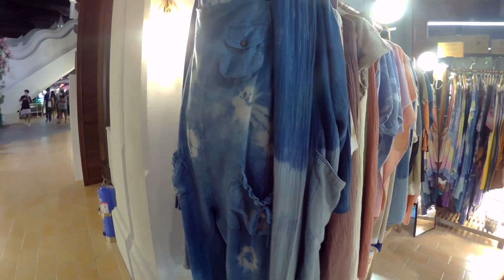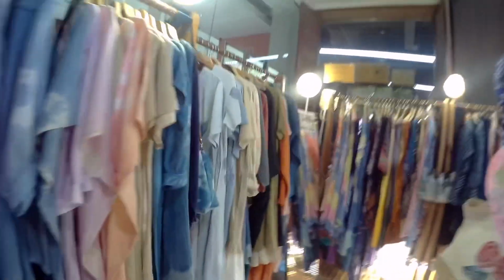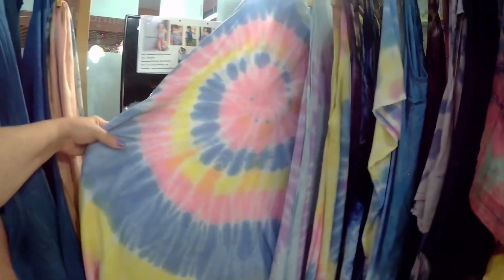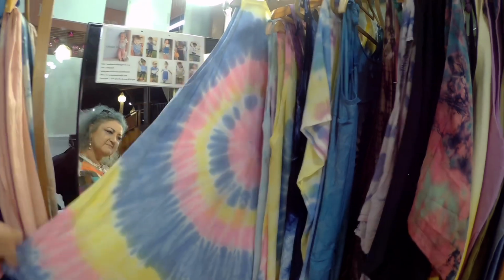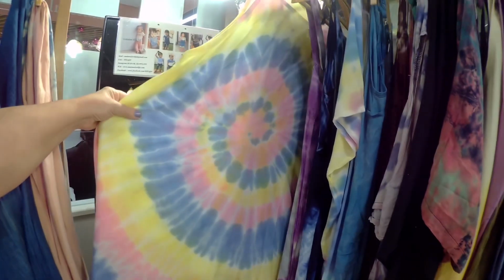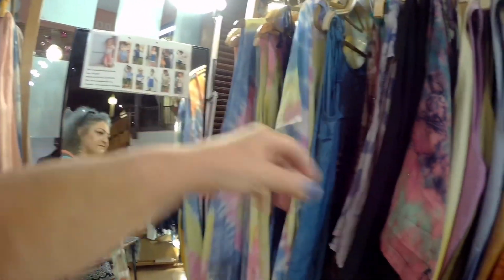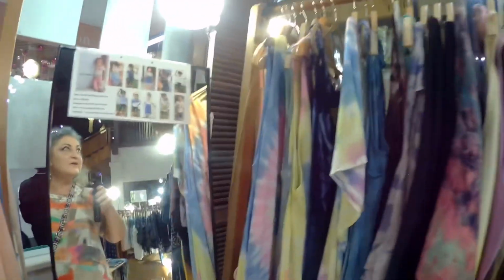The dungarees. Tie-dye dungarees. Now the fashion here seems to be at the moment with the tie-dye to all be in sugar and spice colours, like very cutesy pinks and pastels. And I think they'd look absolutely beautiful on my daughter with her pink hair. So I'm going to have to see if I can find some in a reasonable place for her.